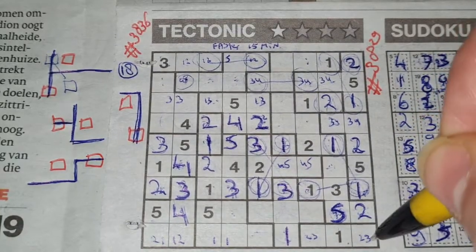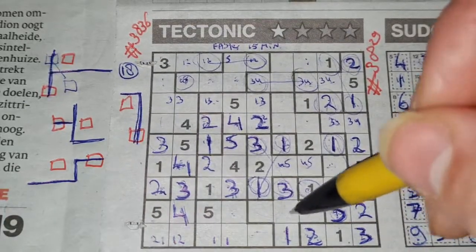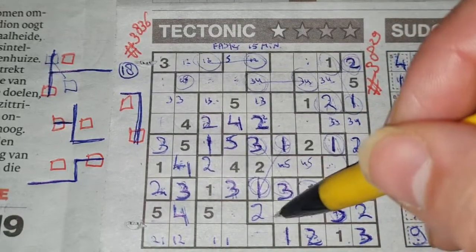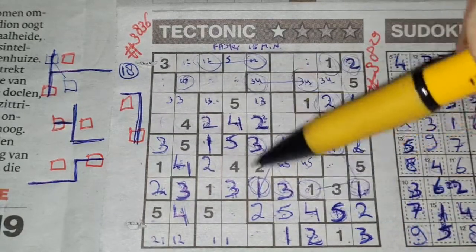Now we have a 2 there. So this box can't be 2 anymore. That box will be a 2. And this box will be a 3. These two boxes can be a 2. So one box left for the 2 should be there. Two numbers left in this cross area for numbers 4 and 5. We have a 5 there. No 5 there. 5 should be here. And a 4 goes there.